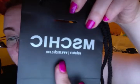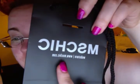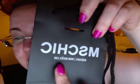It's MSC Chic, and probably you can Google it, but here is the web store, www.mschic.com. And yeah, basically they have foundation, blushes, pretty much anything, but their liquid foundation isn't as pale as the baked mineral powder, just to let you know, because I tried that one too.